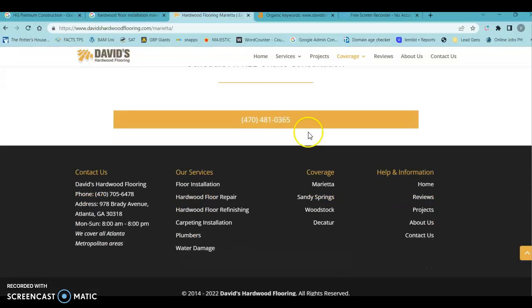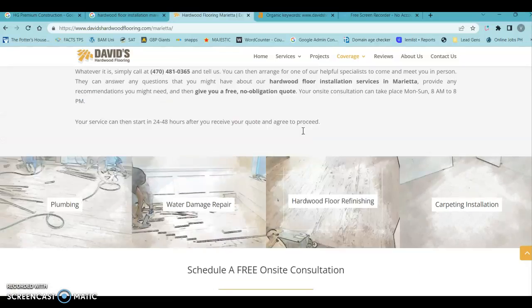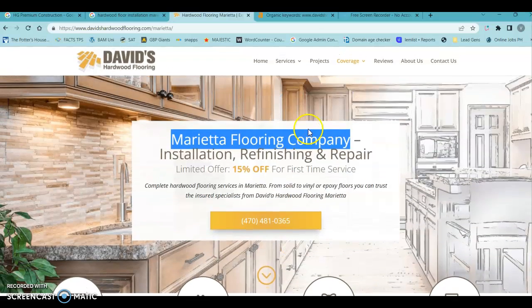So the more content you have on your homepage, the more you're going to look like an expert in their eyes. In addition to that, you want to outrank your competitor. So as you can see, they only have approximately a couple hundred words on their homepage. So if I were you, I would add at least 1,500, etc.